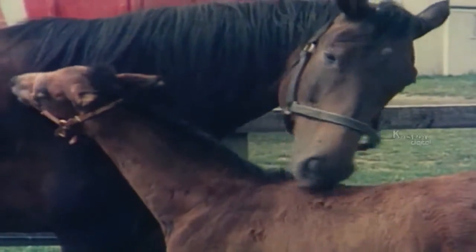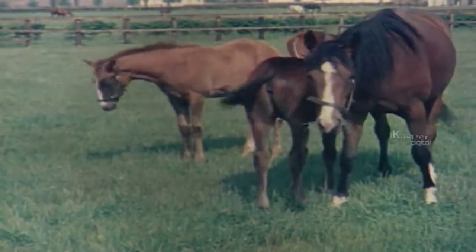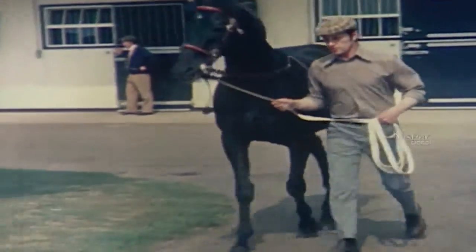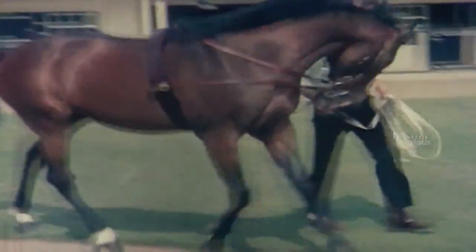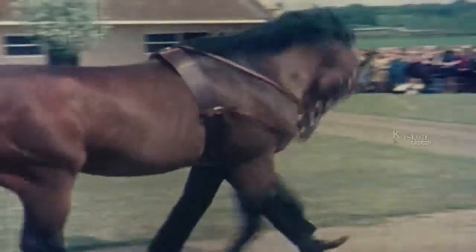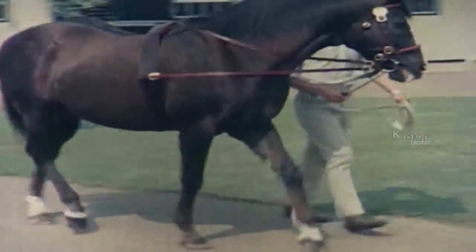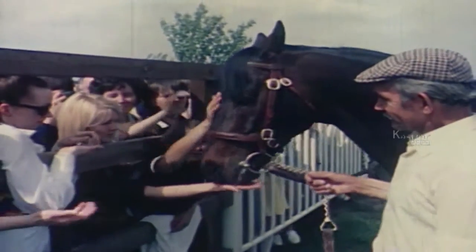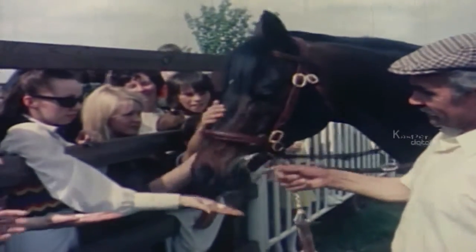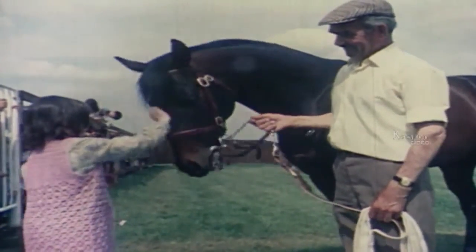The stud's most famous horse remains the legendary Mill Reef, winner of 12 top races, including the English Derby and France's Prix de l'Arc de Triomphe. Once in his paddock, Mill Reef is at home with his fans. In fact, when he's in front of a crowd, he's rather a ham actor. He's a very gentle horse, especially with children, and he's always on the lookout for any candy or carrots they might bring him.